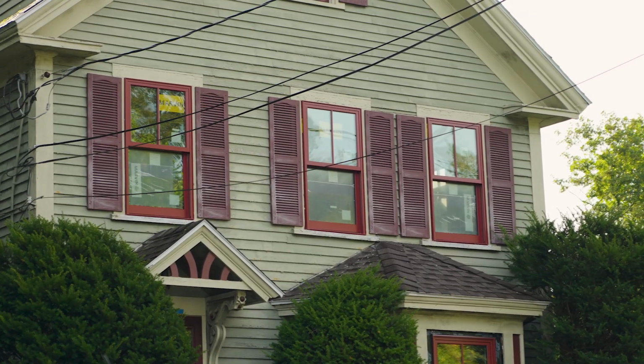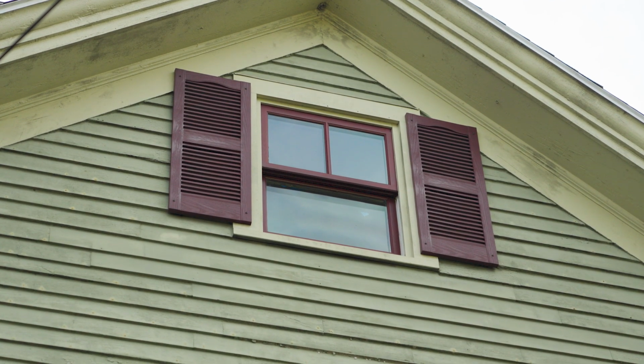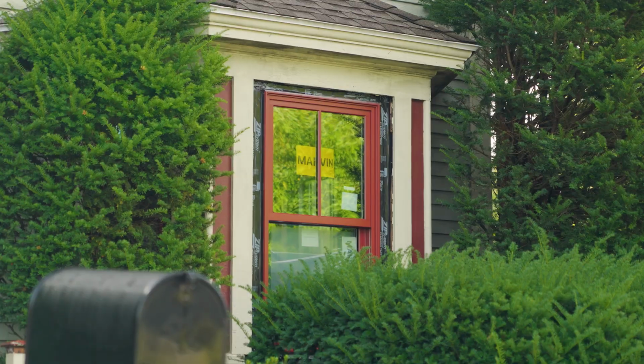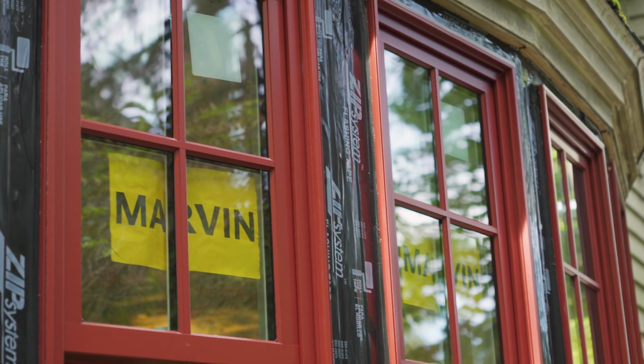For a lot of people, windows are all about the look, and of course, that's important to us too at Byggmeister. However, we're thinking more holistically about the windows, about comfort, performance, efficiency, as well as aesthetics. The challenge is to find the sweet spot. We chose Marvin triple-pane windows because they got us the performance that we needed, while also allowing us to match the aesthetics of the house.